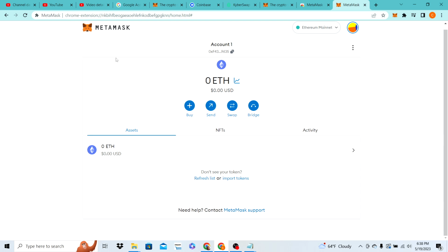Now, what you're going to notice, you see right up here, Ethereum mainnet. MetaMask comes pre-installed with Ethereum. Now, if you remember what I said a little bit ago, SolaRoad uses Binance Smart Chain. Okay, the BEP20 chain. So we've got to get that on there, because it gets a little confusing for people, but see if I can make you understand if you're new to all this.